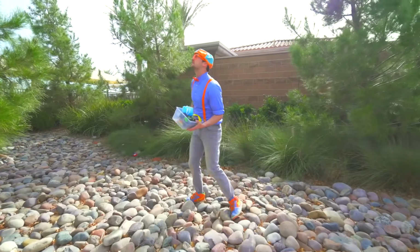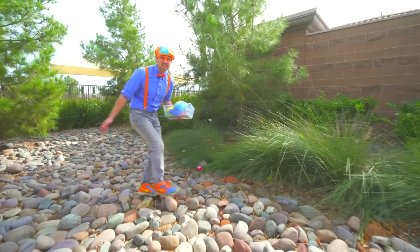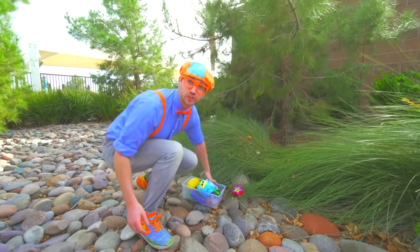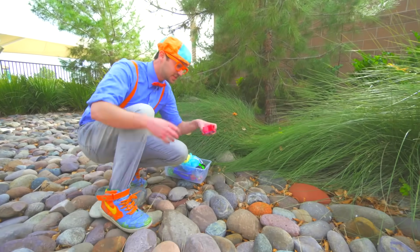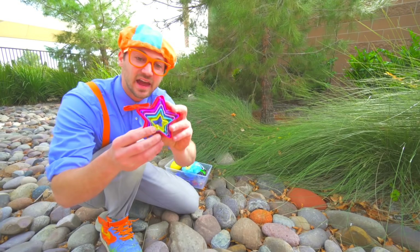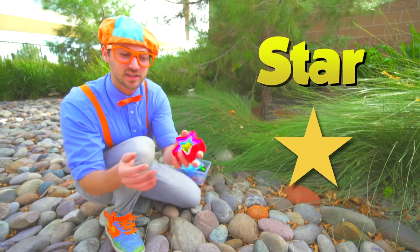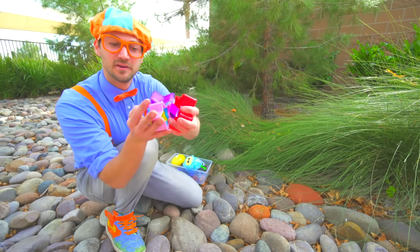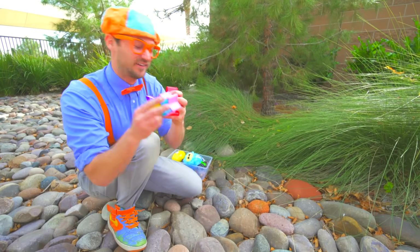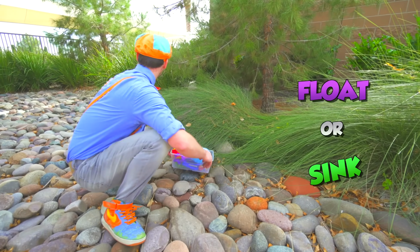Whoa. There's so many trees and everything. Look at this. Wow. A colorful shape. Do you know what shape this is? Wow. Yeah. That is a star. Ooh, they're like cookie cutters. Whoa. So colorful. All right. Let's put them in the tote so we can see if they'll sink or float.